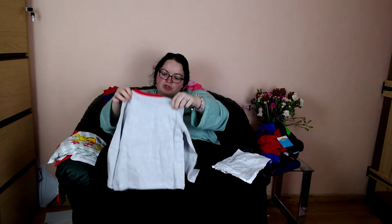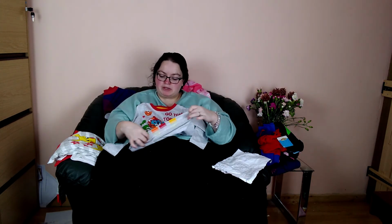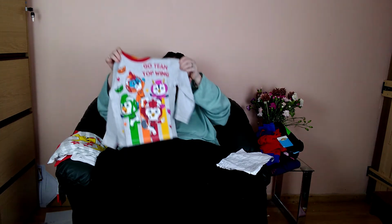And then I got him this one. This is called Top Wings. They watch this, the boys do like this one, I think it's on Channel 5. So I got this in 3 to 4 again, so these will be up for Christmas. Really nice cotton, got red around the collar, and then you've got all the characters on it. Good length on the sleeve, really soft, and it's really nice. And this was £1.95. I think these are a bargain, because you wouldn't be able to get this from Primark or any supermarket for that much, especially character ones. So that one is for Kai.